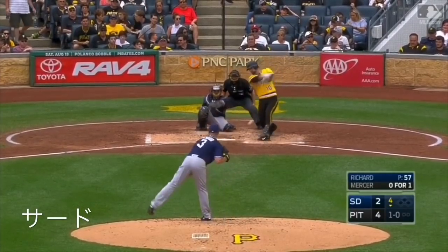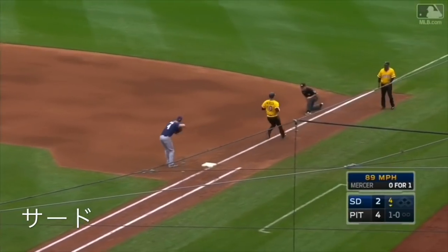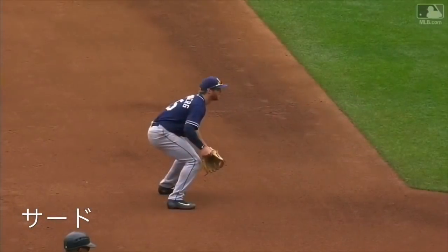Number 7 hitter Jordy Mercer leading off here, reaches for one, grounds it to the left side, kind of no man's land. Spangenberg gets there though and makes a nice defensive play.